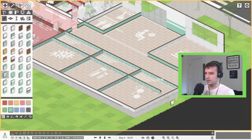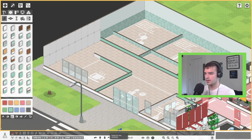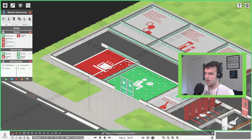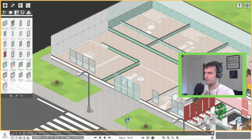Okay, there's that little entry part before you actually get into the lab. And that's good because then I can shrink down a ton of this stuff. So I'm gonna remove this door. Now we need to resize everything. So we're gonna go ahead and get a bigger waiting room. We're gonna install that staff room over there.